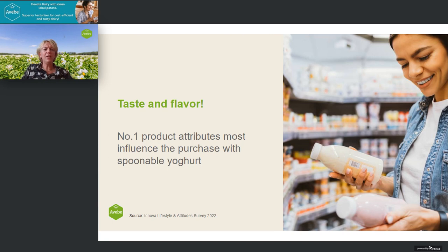Taste and flavor is the number one product attribute when consumers purchase spoonable yogurt. The previous one was regarding total dairy, and when we look at spoonable yogurt, which is the second segment within the category, it is really taste and flavor. And when you look at the number one segment, which was milk, it is more cost oriented.